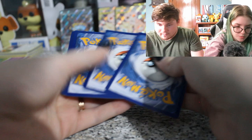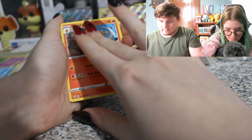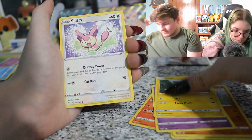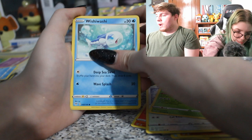Okay. And then the energy. Electric again. For all those electrics. Struggle Gloves, Combusken, Pupitar, Morle, Toxel, that one's cute. That's like a dinosaur? That's the toxicity I was saying. Oh, Skitty, Rowlet, Wishy-Washy again, but it's a different one.